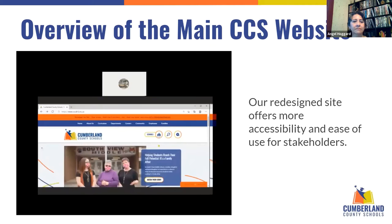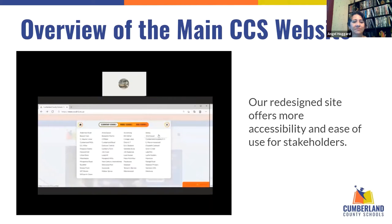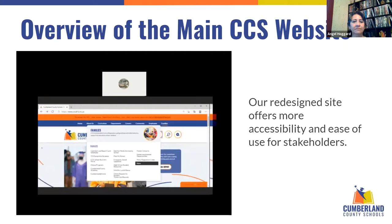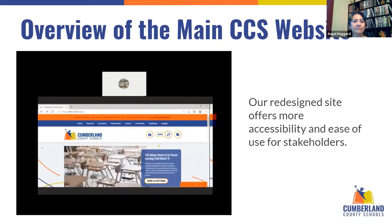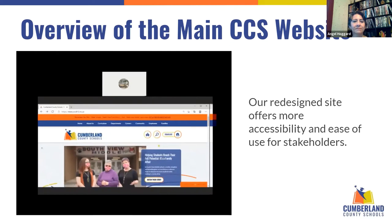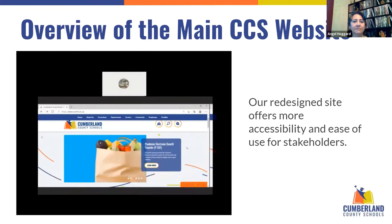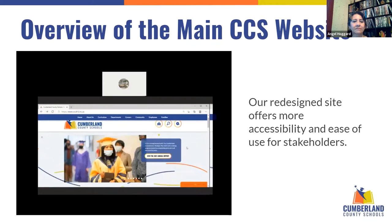Below that, you will find our schools. Once you click on that, you will be able to search for our schools based on elementary, middle, or high. You can also do a search within our website. Our site also allows the ability to be translated in over 100 languages through the use of Google Translate. Next, you will find our large images, which is our multimedia gallery, which features our district initiatives and highlights accomplishments within our district.